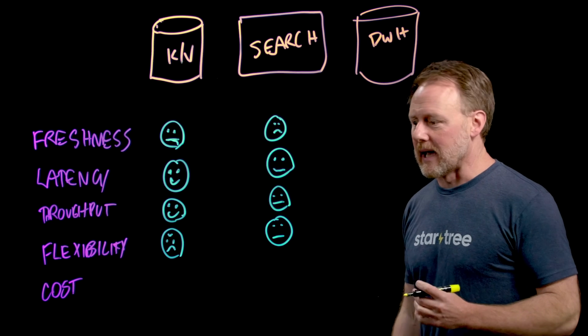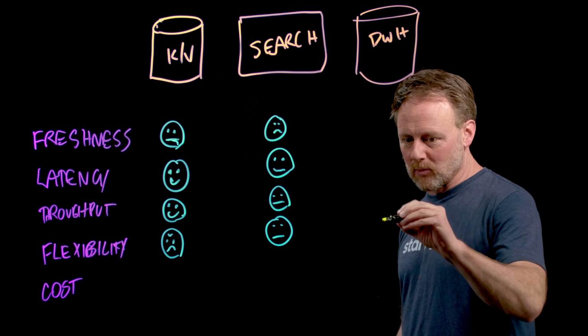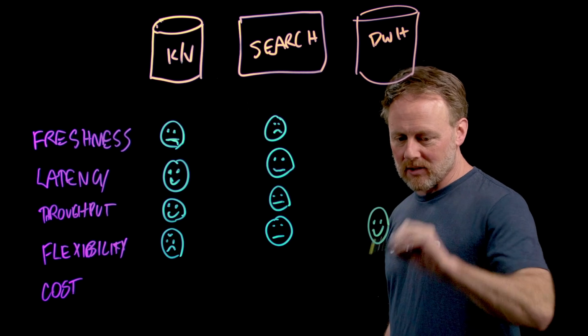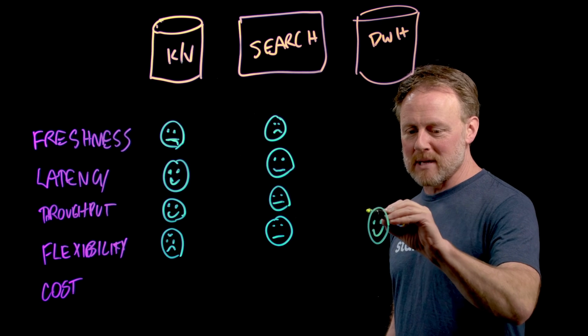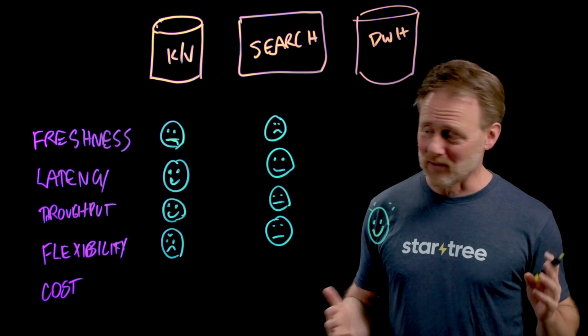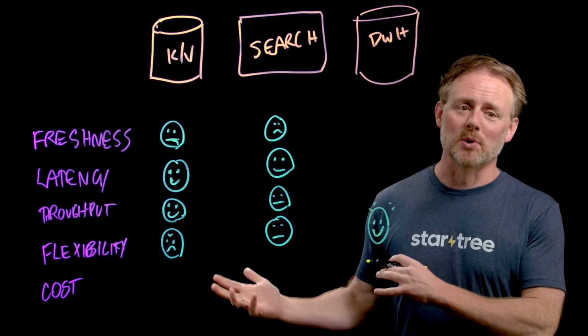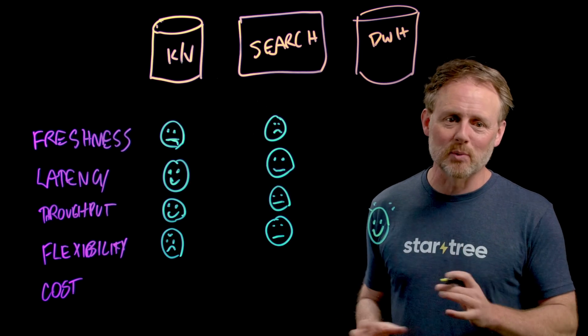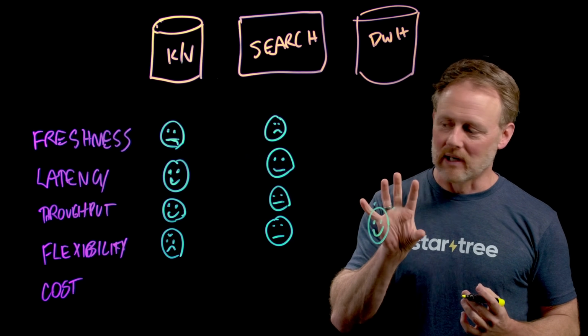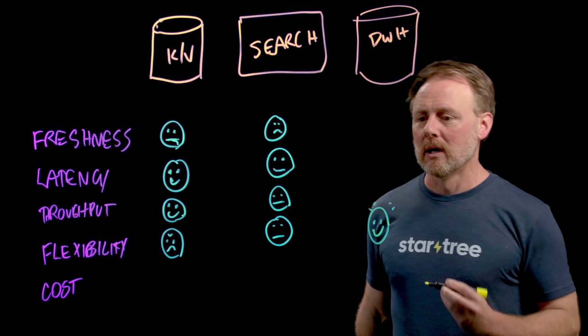So let's look at the data warehouse. Let's start with where the win is, and that is a big, bright smile on flexibility, beaming, very happy. You can kind of do anything you want, right? You want to do joins, that's great. Do joins. You want to do subqueries, windows, whatever it is, you've probably got full SQL there. So definitely very, very flexible.